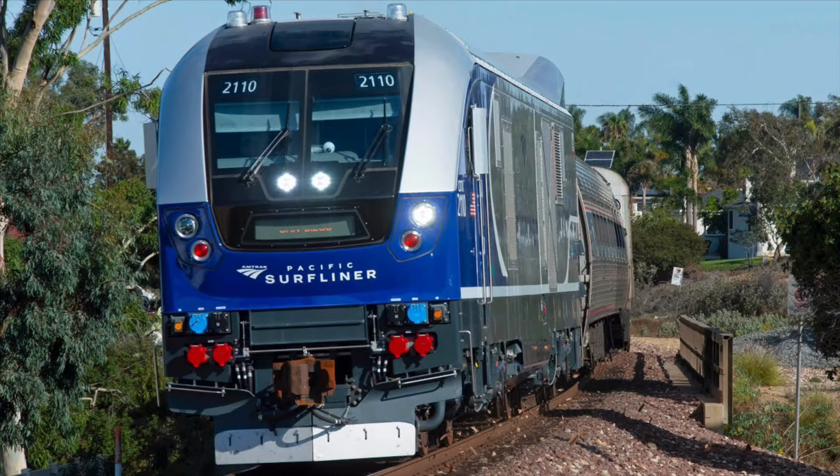Since the SC-44 Chargers were not on the East Coast, and they could not do long distance routes yet, the P-40s and P-42s still did the long distance routes and worked in the East with the ACS-64s, which are only on the Northeast Corridor, and the Acela train sets and the rather new Avelia Liberty.